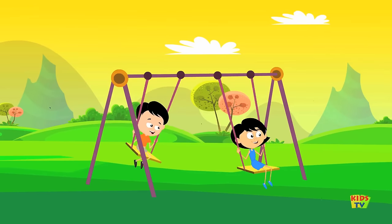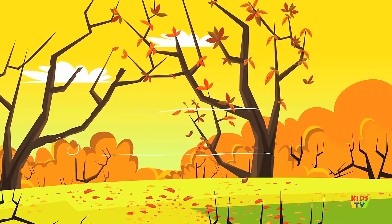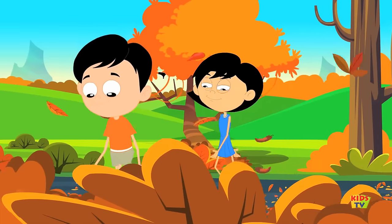Look out at the trees, do you see the leaves fall? The wind's turning colder, it's autumn for all. When you walk in the park, do you hear the leaves crunch? Put on a light sweater, it's autumn for all.